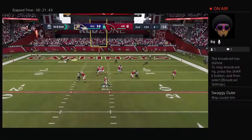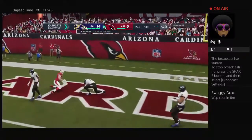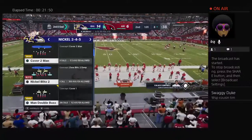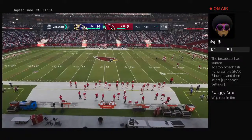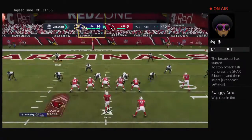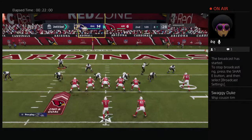From the gun, Murray. Looking end zone, but it's incomplete. The tight end, Max Williams, the intended receiver. But it'll be second and goal. Nothing on first down, so the ball remains at the 8-yard line, second and goal.